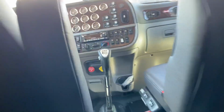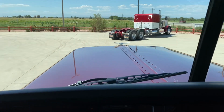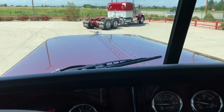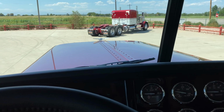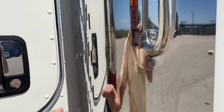Just make sure I shut everything off. It's Keith Couch with Rocky Mountain Peterbilts. Rush Truck Center, Greeley, Colorado. There's the look down the hood. Beautiful truck. Absolutely gorgeous. Again, thanks, Blake. We appreciate it. I'm sure you'll see this one this evening.